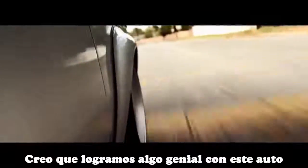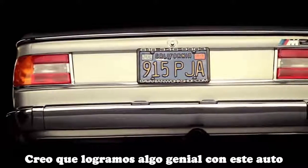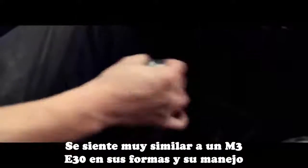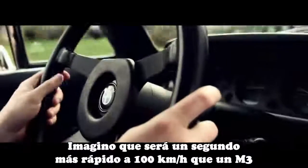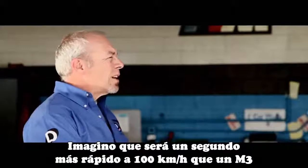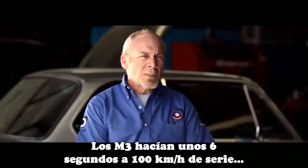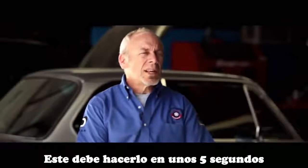I think we accomplished quite a bit with this car, and it feels a lot like an E30 M3 in form and drivability. I imagine it's got to be a second faster than an M3. M3s were about 6 seconds. Stock from the factory, it's got to be a good 5 seconds.